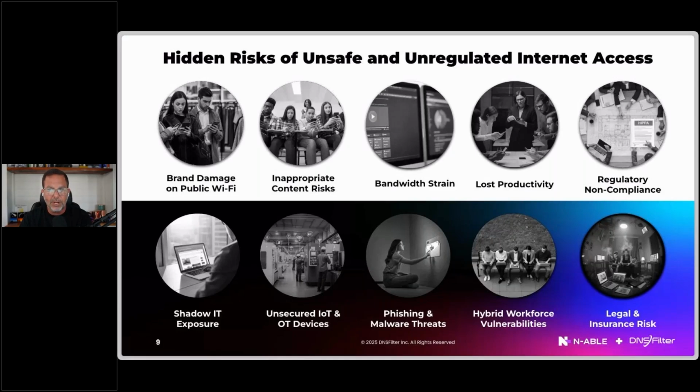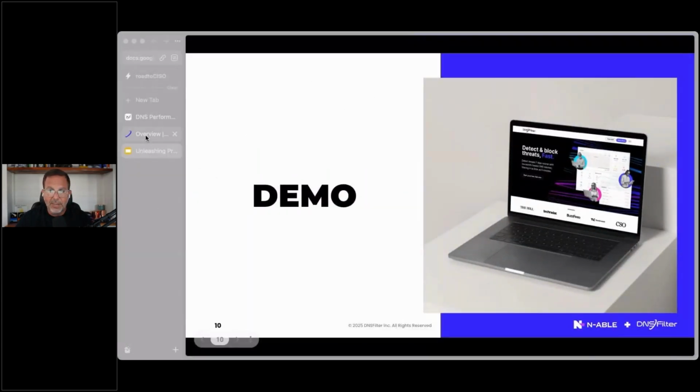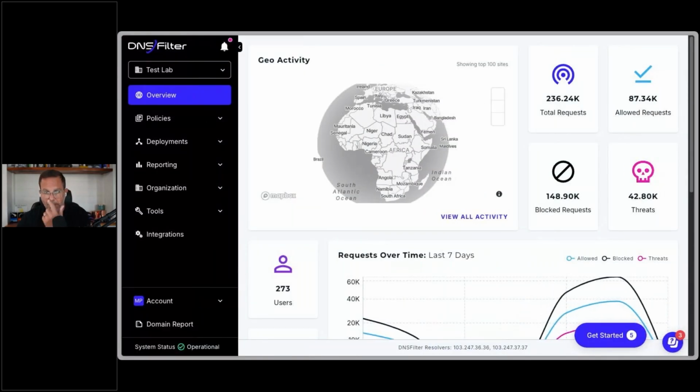So answer in the chat, what kind of risks are your customers looking to reduce? What are they telling you when you have these conversations with them? And while you guys are answering that, I'm going to jump to a demo. And if you have any questions during this demo about very specific features, let me know.